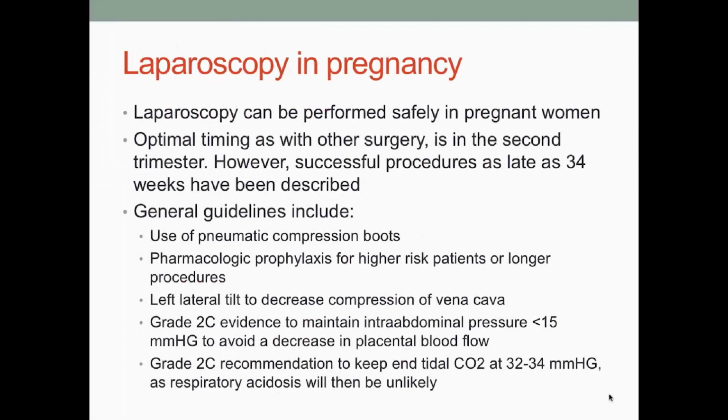Surgical procedures can be performed both laparoscopic and open. Laparoscopy can be performed very safely in pregnant women, and in many centers is the preferred modality. Optimally, these procedures will be performed in the second trimester. However, there are descriptions of procedures even as late as 34 weeks gestation.